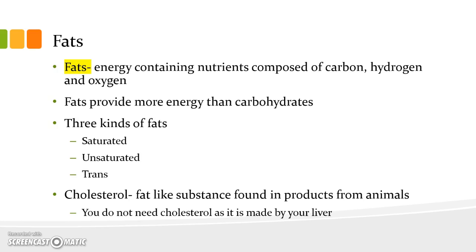And what this leads to is what's called cholesterol. So cholesterol is a fat-like substance found in animal products. You don't need cholesterol, as it's already made by your liver, and as you probably know, cholesterol can lead to heart problems, it can lead to other problems like that.